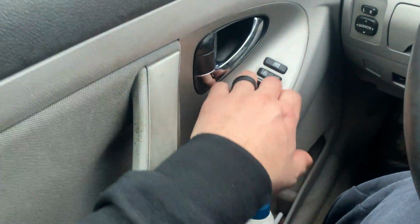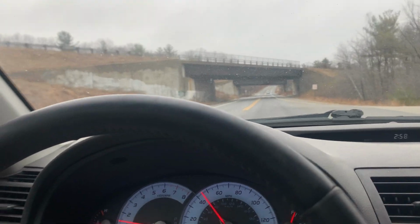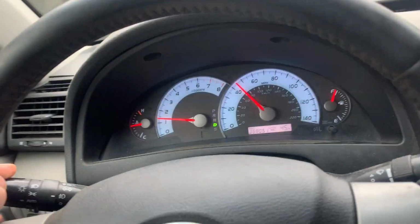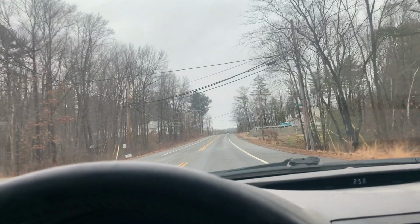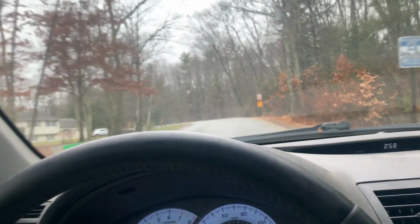All 4 windows are up. What's kind of nice about this car, it's an SE. I don't know if they're all like this, but all 4 are auto. Brakes now. Steering wheel nice and smooth. Could probably hear that going around the corner. A little bit of clunk from the rear end. Probably the sway bar bushings.